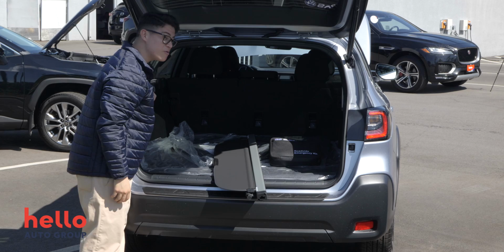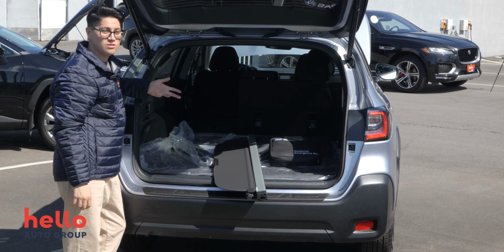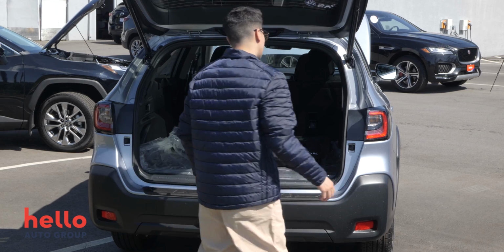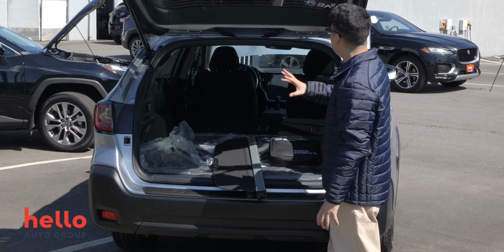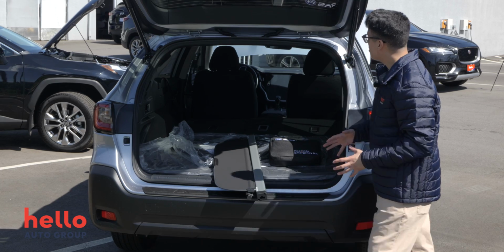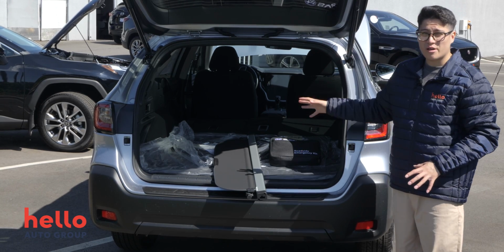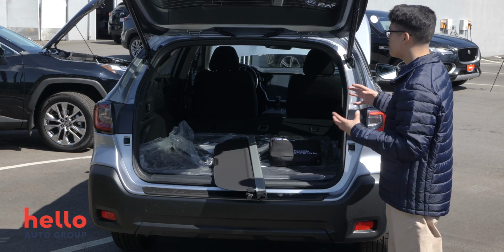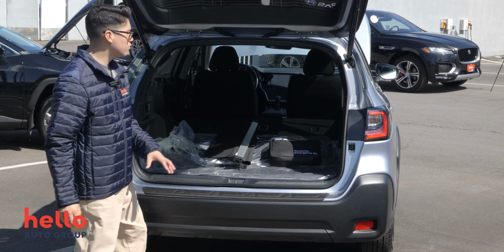Now furthermore, what I really like about this is these little handles that go to the 60/40. It allows you to fold the chairs back and put less effort into it, right? I didn't have to go all the way in there and push these down. Now this car has a lot of cargo space. It's very long. Again, just like the RAV4, it's perfect for camping, perfect for going out, moving things around, cargo, picking up a friend from the airport, whatever you need.